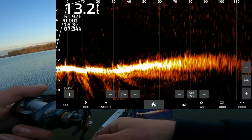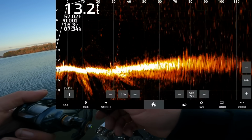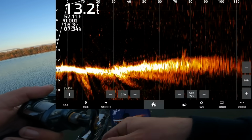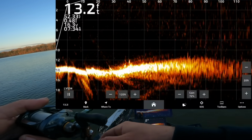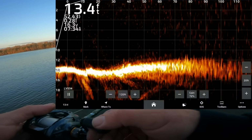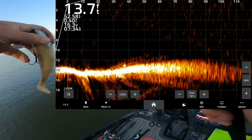God, we might need to crank them. It's dirty up here. That speed cranking deal, oh, just got bumped. Speed cranking can be awesome this time of year. Those fish were not fully committed. I'm getting bumped again, the whole way in. Okay, hangover was not the deal. I'm gonna throw that 500 DD in there.